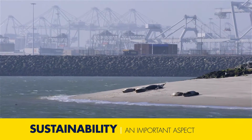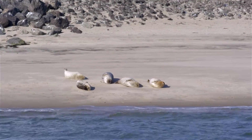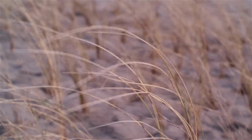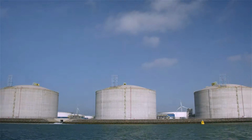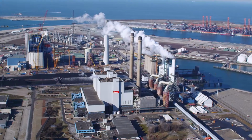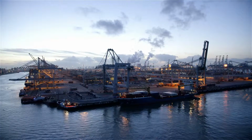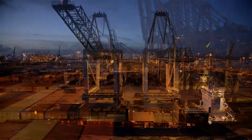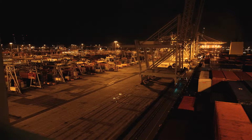In all these developments, sustainability plays an important part. Mankind and nature were also taken into account during the layout of new port areas. The terminals feel a responsibility to contribute to this. So they're energy saving, operate entirely electrically, and have been automated to a high degree. This not only makes for greater efficiency, but also for an increasingly smaller footprint.